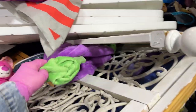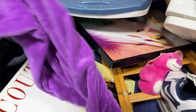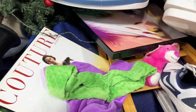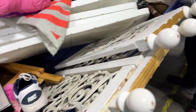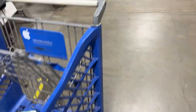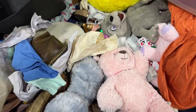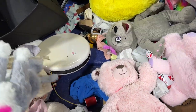Go look back in here. What is this? Blankets.com. Oh, it's a mermaid tail. This big thing. Huh, I see Violet from Great Wolf Lodge. I don't know if you want to get it warm or not. I just thought it was funny. I found this one. Oh, I found this one.